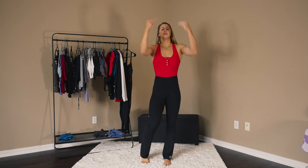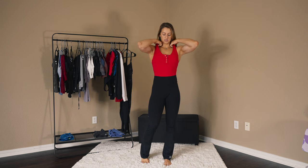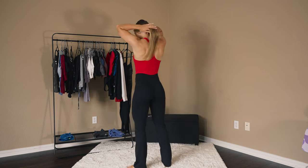Probably give this outfit an 8 out of 10 only because I feel like this does come very, very low. And if I were to get a small, it would come up higher, but again, it wouldn't fit my torso. And then these are just a little short on me. But overall, like the fit and the comfortability and everything, it's solid.